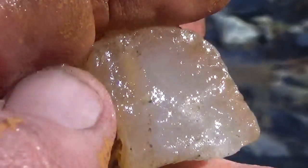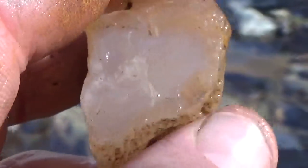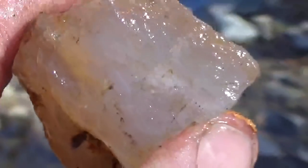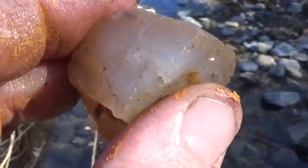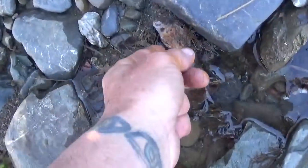Could be cool for slabbing. Been watching Rookie Rockhounding, and he's using a tile saw, and you should check out his videos because he's onto some really big, beautiful pieces of this stuff, and working it into other things, you know, and getting deep inside the stone. So it's really cool to see. Here's another piece of it.